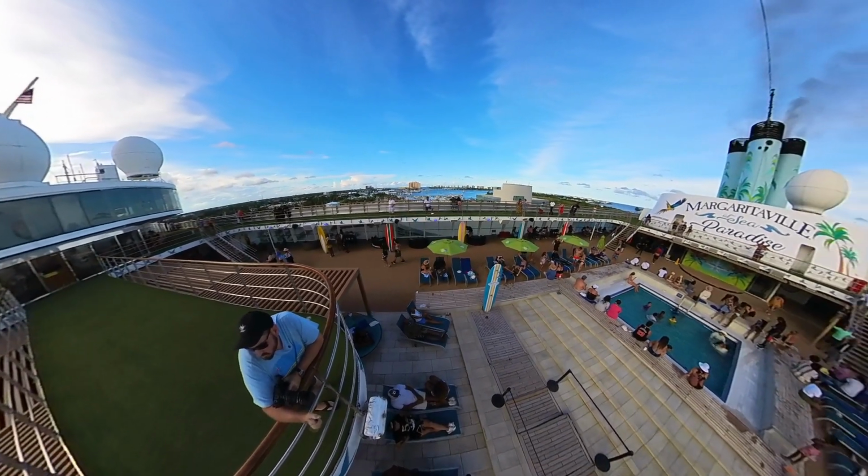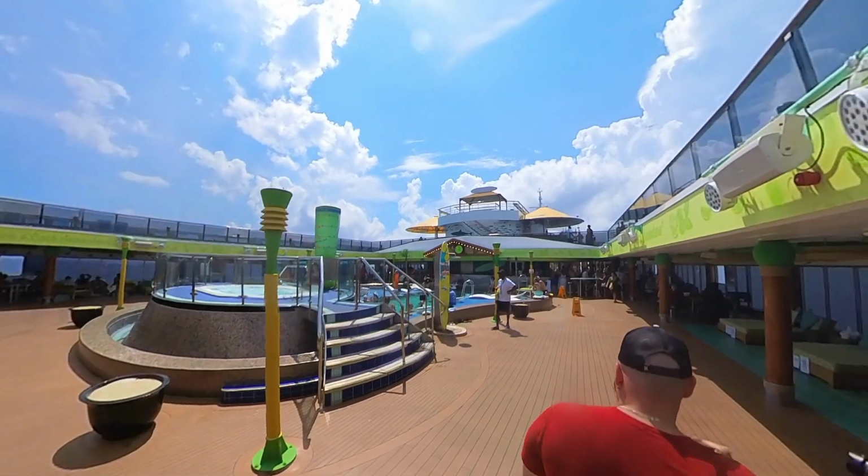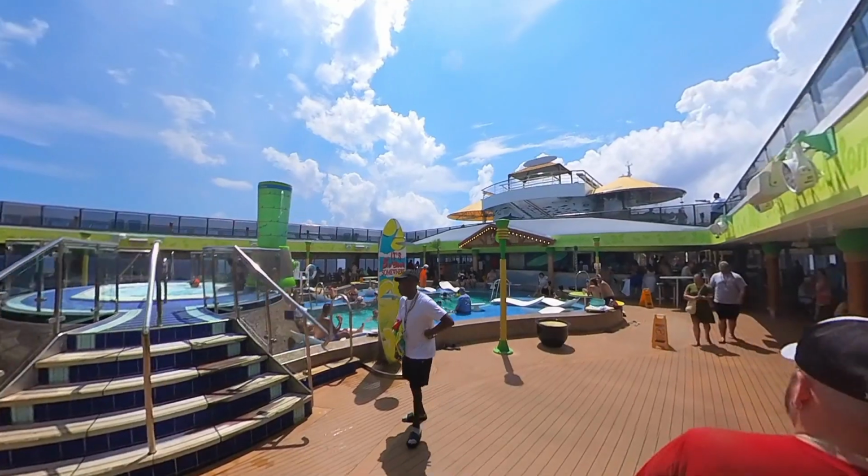Rolling the age of the ship into the amenities of the ship, you see similar comparisons here. On Paradise, the onboard pools were quite a bit smaller, and there were fewer of them. On Islander, they had more pools, and they were larger, more aligned with what you would expect.